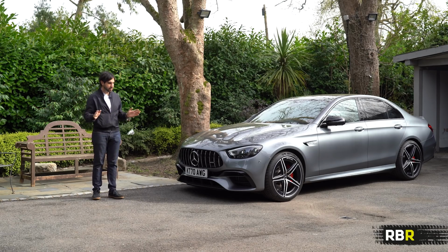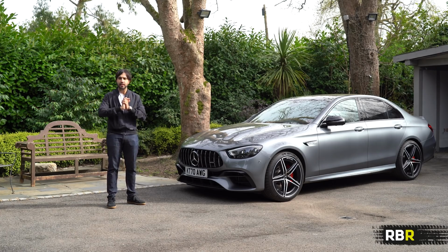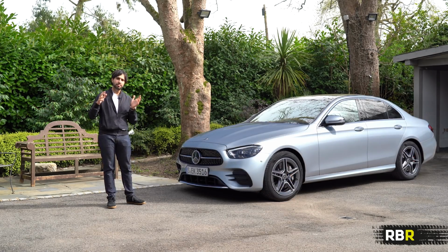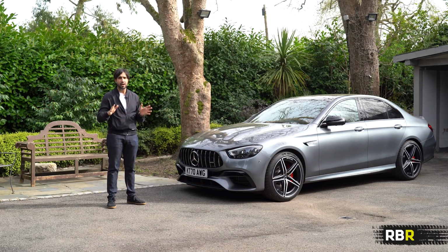All right, guys, first, let's start off with the design, because when people look at the E-Class, particularly in the facelift, I've noticed comments like, oh, not that much changed. Oh, it looks like an E220 diesel, and so on. Whereas a whole lot of the car changes when it goes to full AMG specs.